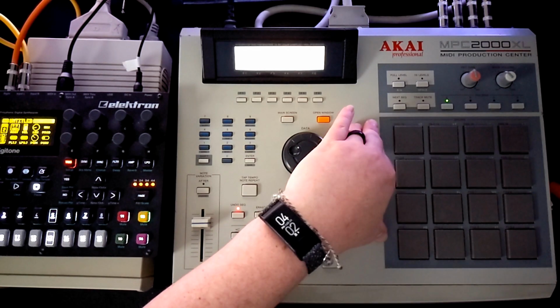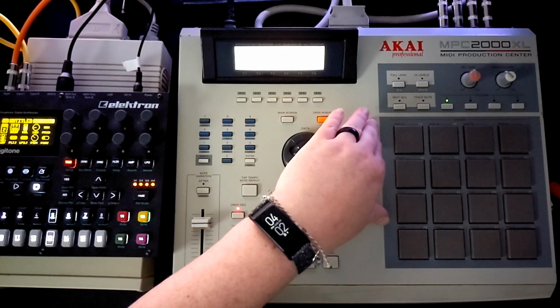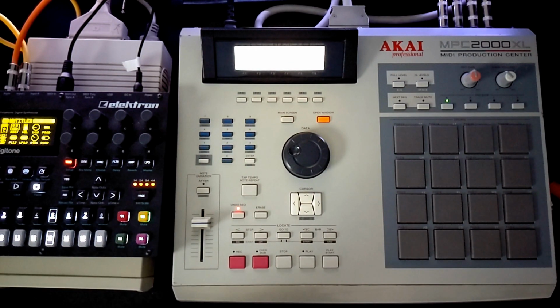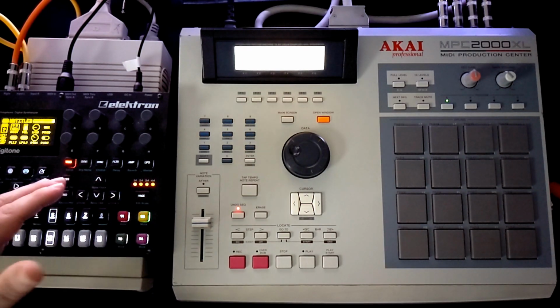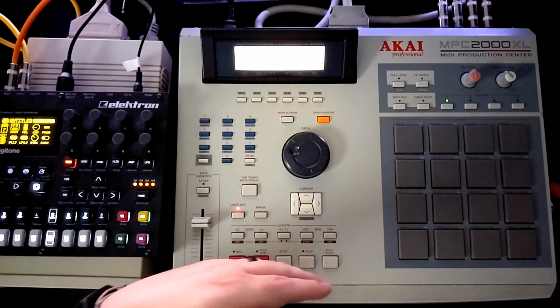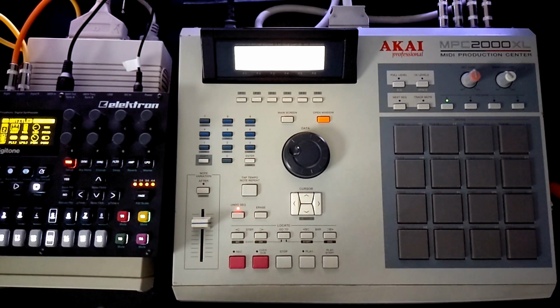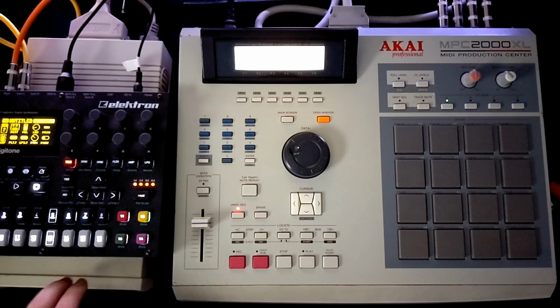There's no effects on this one. It is optional as an expansion board. This particular unit does not have it. Not a big deal though, because I like to do my sound design before I sample. So something like my Electron, I can add effects there and sample those effects in with the sound when I sample. I'll also mention that if you decide that you want to borrow this from Borrow Music, they will include the SCSI drive. There's a disc in there with just a bajillion samples on it.